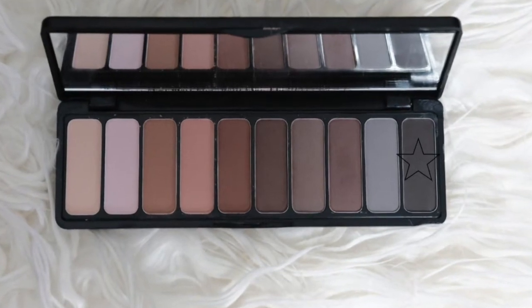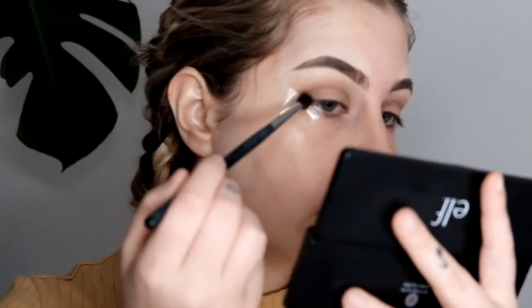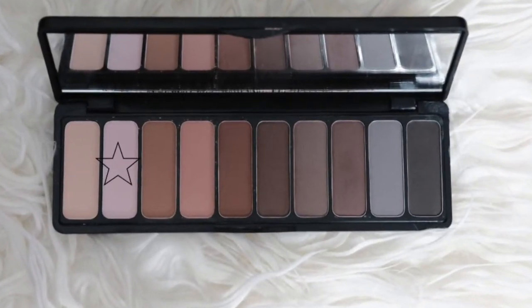Then I'm going to take the darkest colour. I don't think it's full black, but it's pretty dark. And popping that into my outer V. This one is a little bit more powdery than the others. Repeat the same thing on this side. Just slowly build up the colour. It's not the most pigmented black, if I'm being honest with you, but it's nice to build up. I'm going to take a flat brush, go in with this really light pink shade, set that down on my lids for what I'm going to be putting on top.